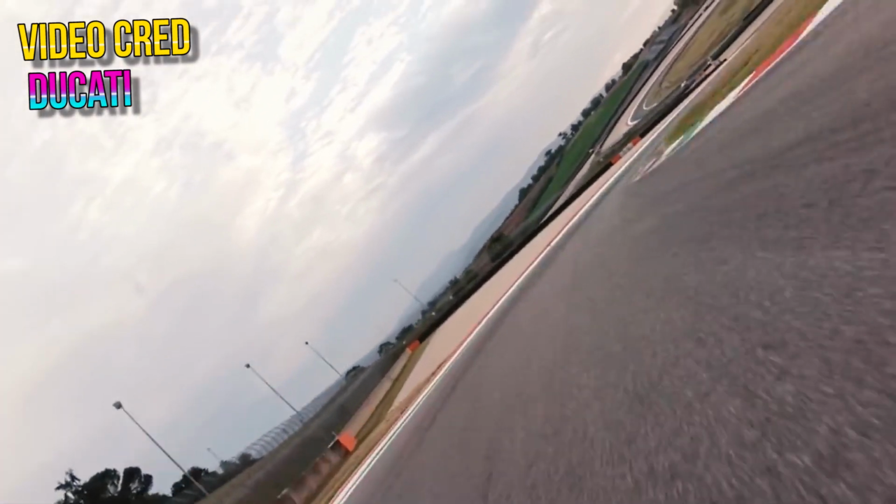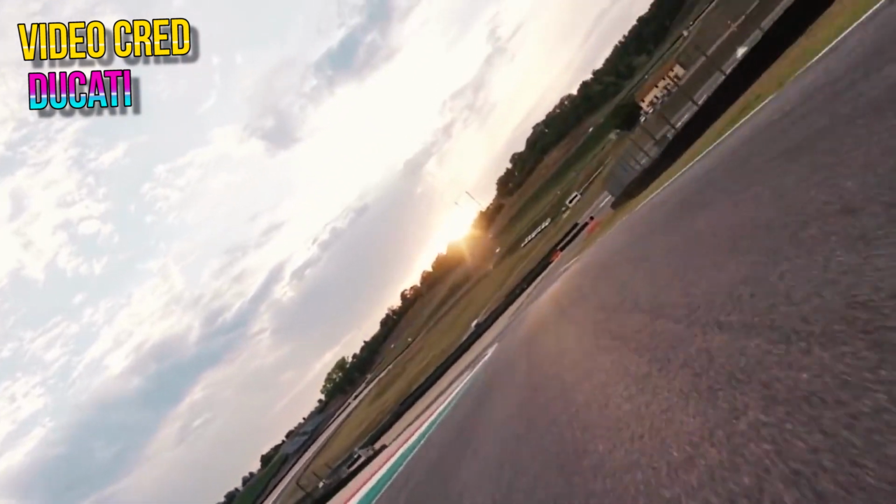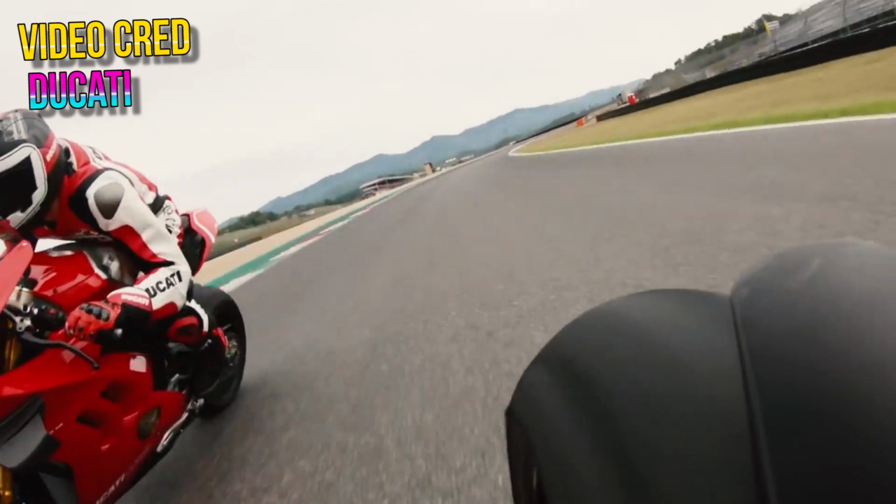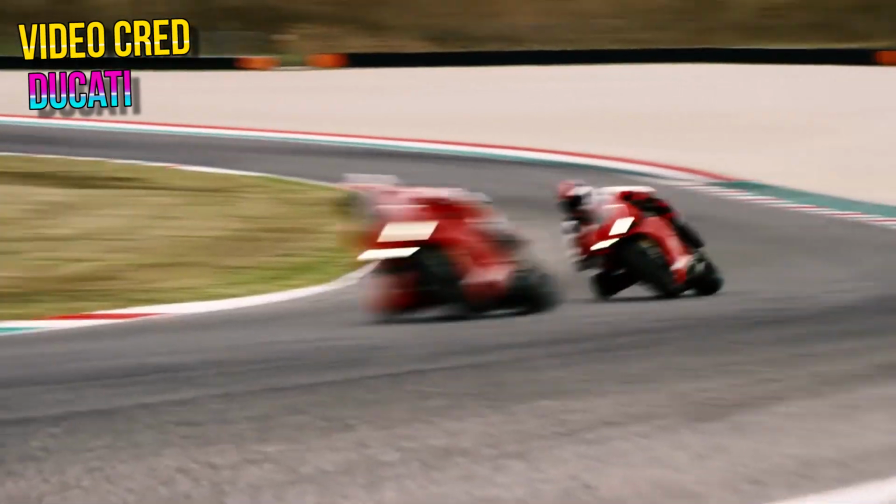And yes, the other bikes have 1,103 cc's, while the V4R has 998. It's a 105cc deficit, but that's because the V4R is a homologation special by Ducati for the World Superbike League. Because remember, Ducati isn't allowed to run a V4 with more than 1000cc's of displacement in the league.